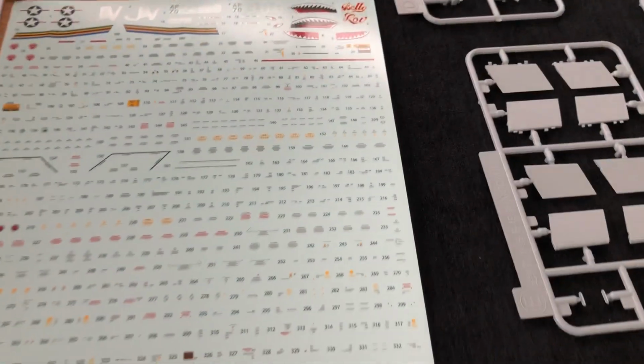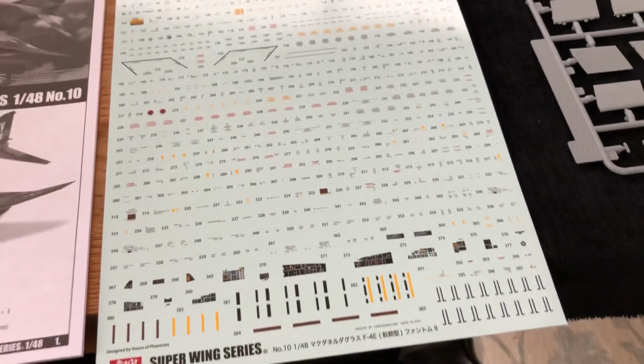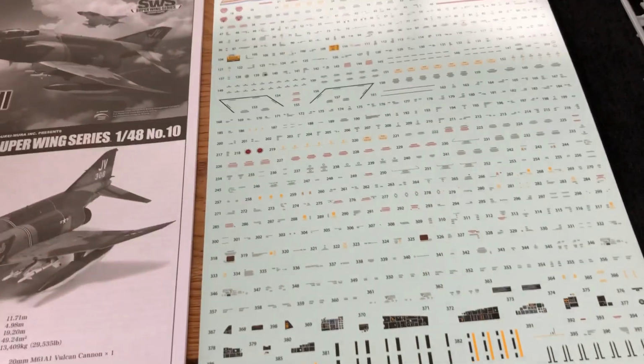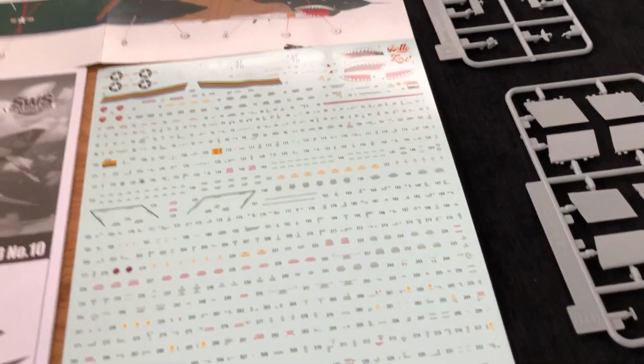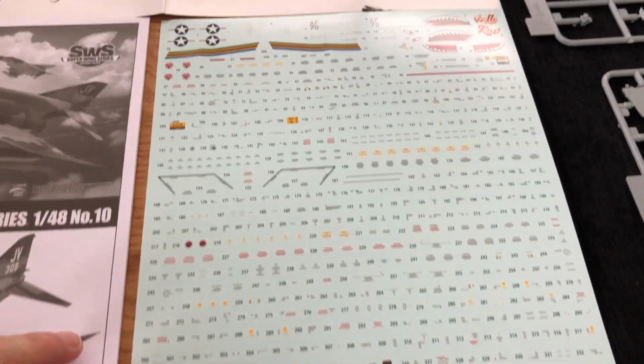You've got this incredible decal sheet. I mean, it's just going to be an absolute stenciling nightmare. If you don't like stencils, you might not necessarily want this one, but nonetheless, you always have a choice, do you not, to put on what and how much of any of that you like.